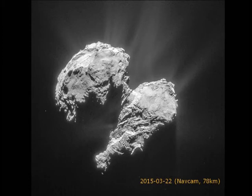So what the professionals really want is, okay, we're getting these fantastic images from a spacecraft in orbit around this nucleus, but this nucleus is only 5 kilometers across and the field of view of the camera is only tens of kilometers. What they want to know is what the comet's doing at a large scale. Now, professionals will be looking at this comet in great detail with big telescopes, but they won't be able to do it with very high time resolution.